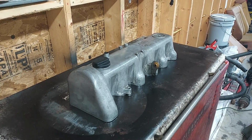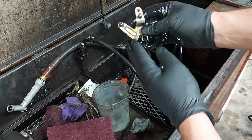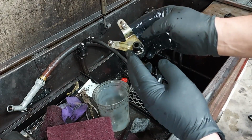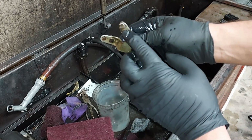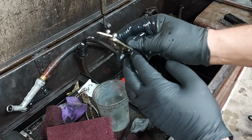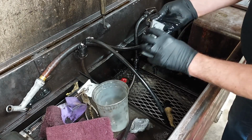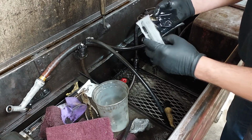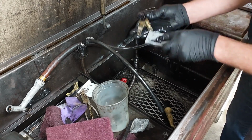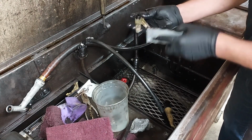Well, next we're going to go ahead and clean up the linkages. Now I'm cleaning up the linkage because you can see the zinc or the cadmium or zinc plating. It's still on here, and so I'm trying to brush it lightly just to remove some dirt and debris. You don't want to be too forceful doing this because you'll rub off the zinc plating. But I just use a nylon brush. And if you scrub too hard, it comes off. So I just try to knock off the big pieces of dirt and debris.